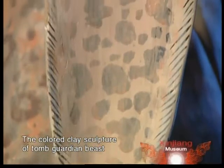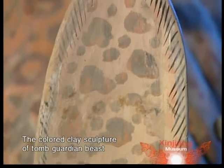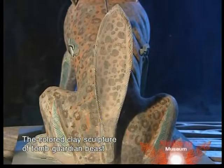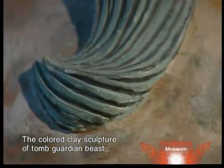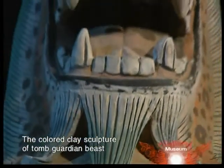This kind of beast is undoubtedly imagined by the person who sculpted it. The different animals' parts have been skillfully unified, showing the savage, cruel figure of the beast, which is out of sight, displaying rich imagination.